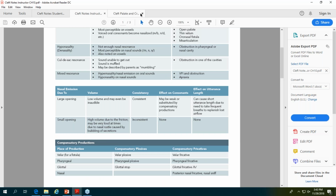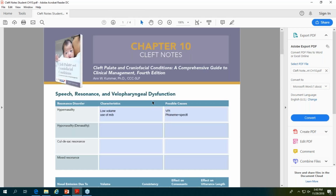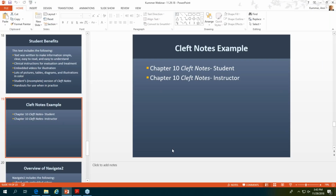And so what I've done is I've asked them as an assignment, I have them fill out these Cleft Notes, and then when they fill these out, they turn them in to me before the midterm and before the final exam. And what I found is that they learned so much more. And I know that they actually read the chapter because they had to read the chapter in order to fill out the Cleft Notes. So it's really made a big difference, like I said, in grades.